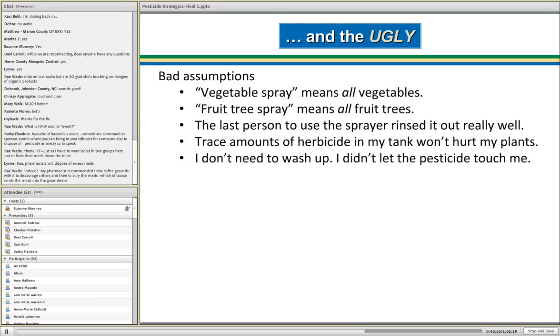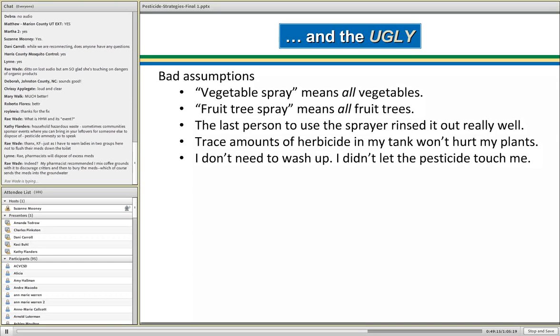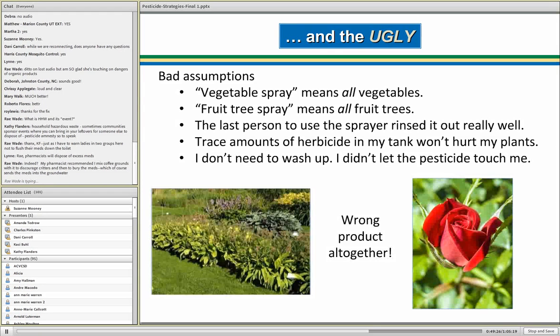Don't assume that the last person who used the sprayer rinsed it out really well. Don't assume that your plants will be hardy enough to take small amounts of herbicide. They can be damaged easily, especially grapes, tomatoes, potatoes, things in the Solanaceae. And also, please don't assume that you don't need to wash up because you didn't get any on you. I've spoken to folks over time who say, I didn't think I got any of that product on me. I didn't shower that night, and the next morning I woke up with the exposed area of my skin, everywhere that wasn't covered with a t-shirt, red and inflamed. So there might be residue sitting on your skin that you are not aware of.